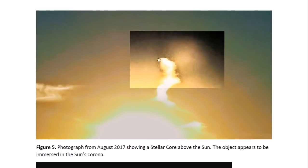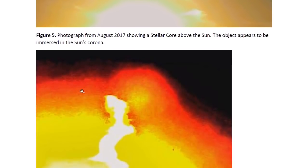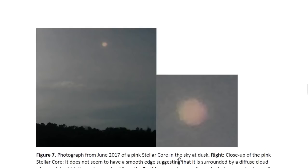And here we see another photograph, and in this photograph we can see what seems to be an object in the sun's corona. So we usually see them in the spacecraft images. This one was photographed from the surface of the Earth, and it looks like a dense object surrounded by a dense cloud of material. And when false color is added to the image, we can see that it looks like the sun's corona actually goes out to envelop the object.